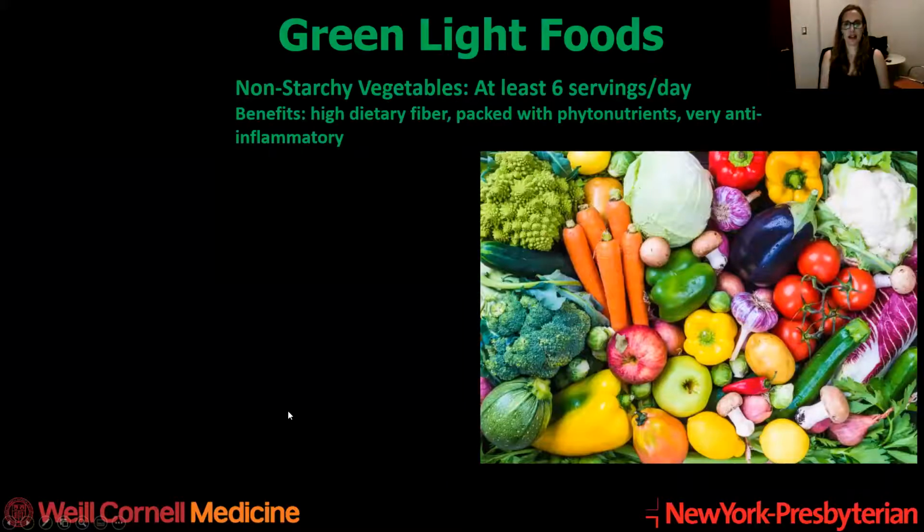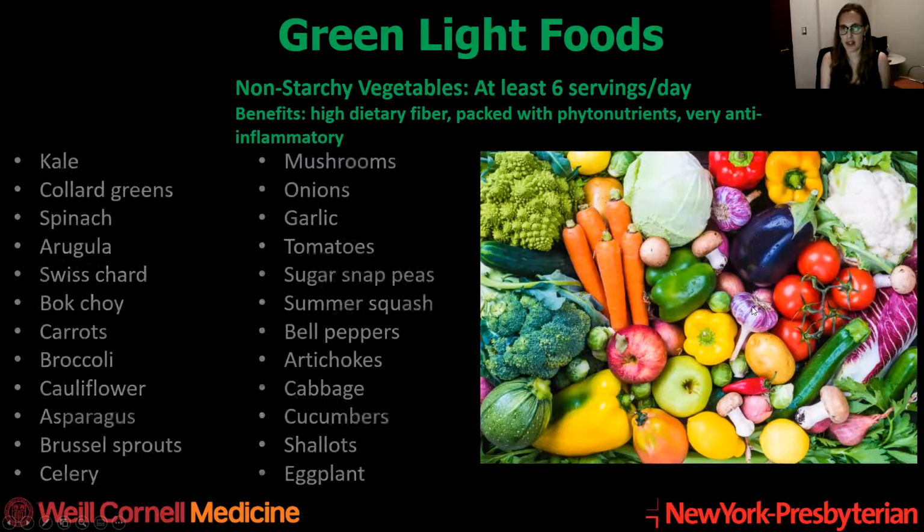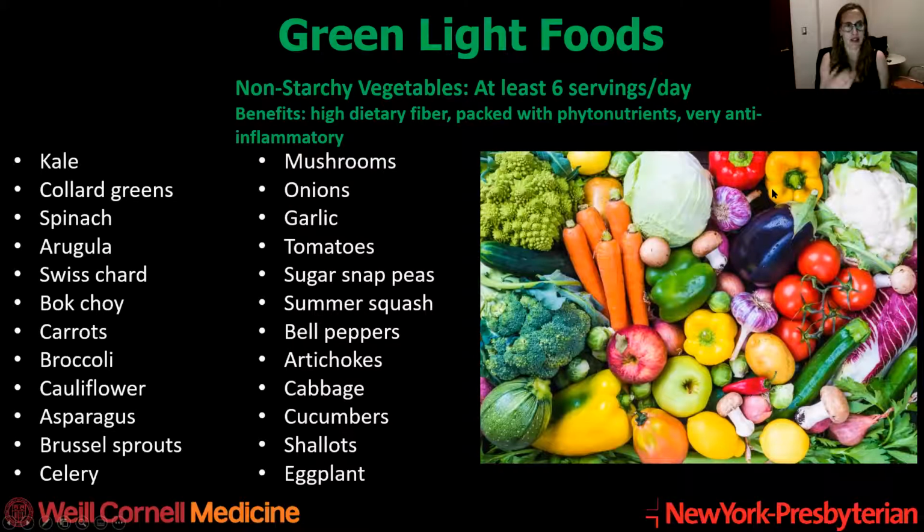So just to highlight what the green light foods are. These are the ones you should eat the most of: non-starchy veggies. They say up to 6 servings a day. Really, you can eat just green light foods and you would probably be in pretty good shape. What's so beneficial? Very high in dietary fiber, packed with phytonutrients, very anti-inflammatory.